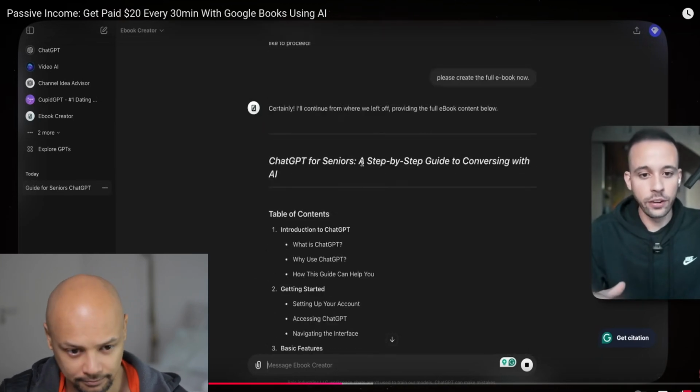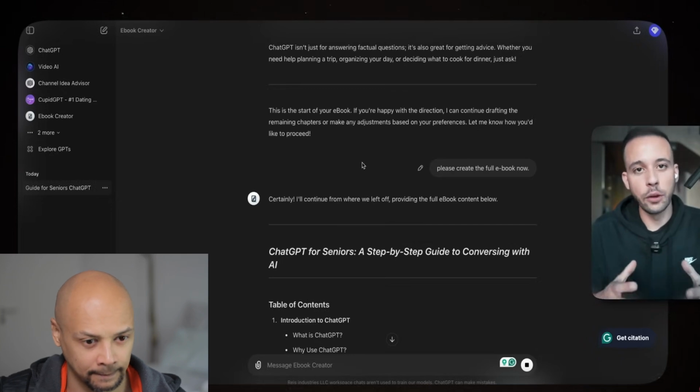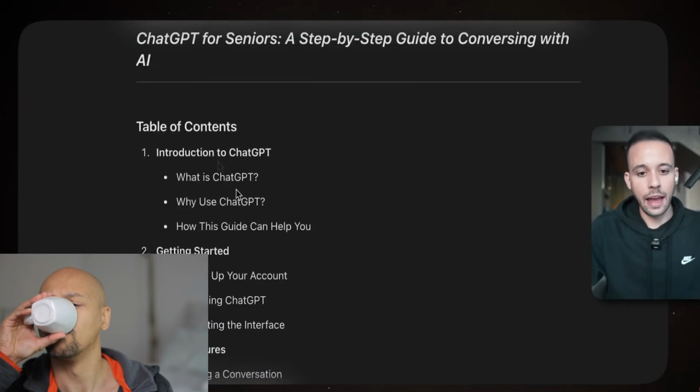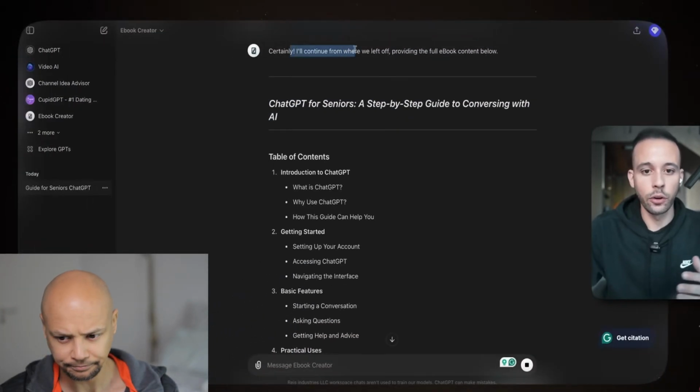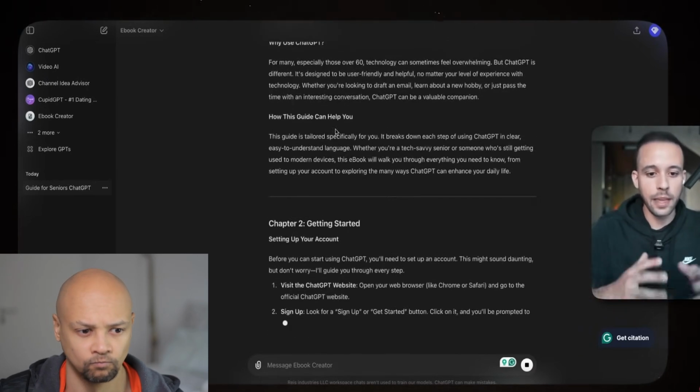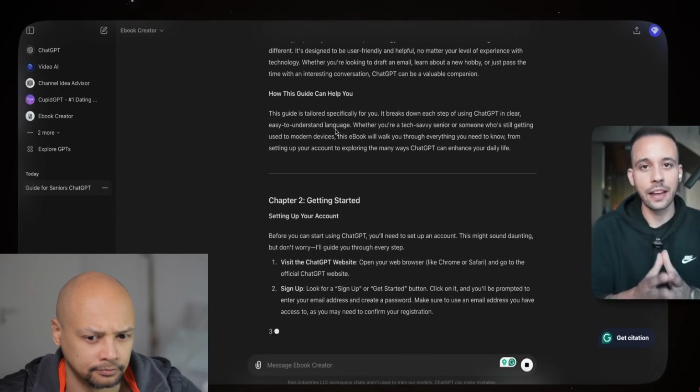Chapter 3, basic features, and it's asking me if I want to continue with the book. So I went ahead and said, please create the full ebook now. And it's now creating my entire ebook. "Certainly, I'll continue from where we left off, providing the full ebook content right now." Okay, so it's going to finish my ebook with 20 pages for me exactly as I prompted it to.